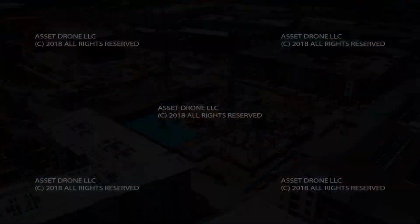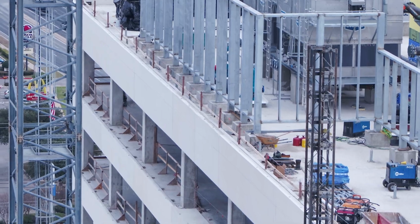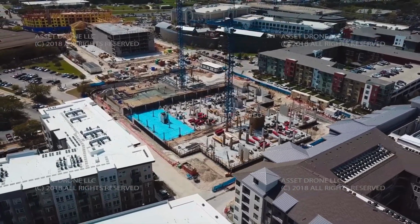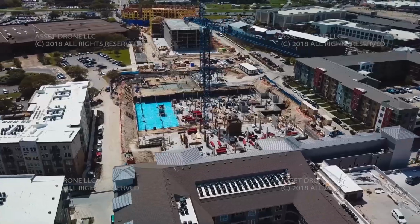We also specialize in inspecting hard-to-reach areas such as steel, tower features, high walls, roofs, and other dangerous areas that traditionally require ropes, scaffolding, or ladders to inspect. Help reduce fall risks with the efficiency of a remotely piloted drone.